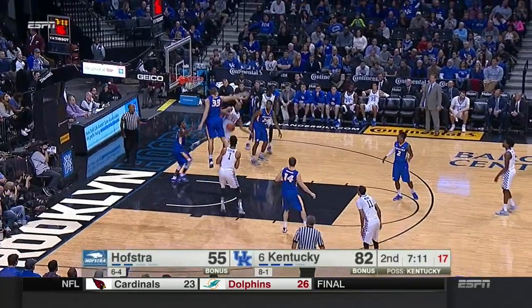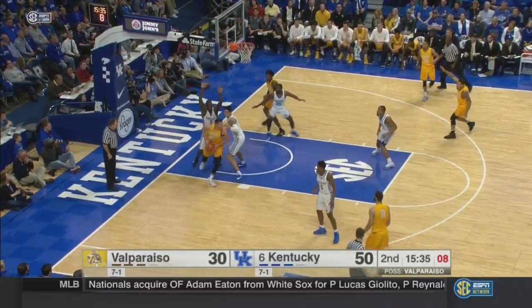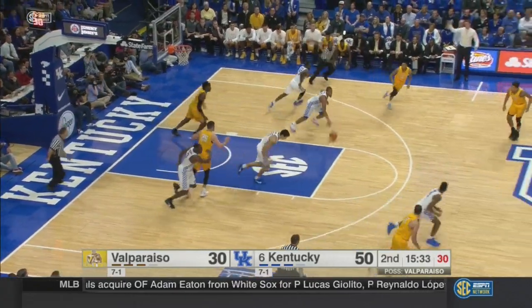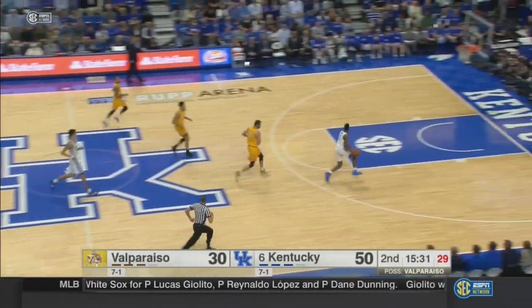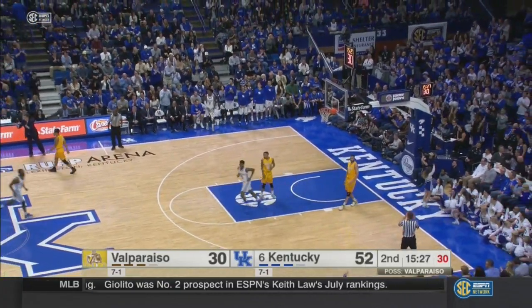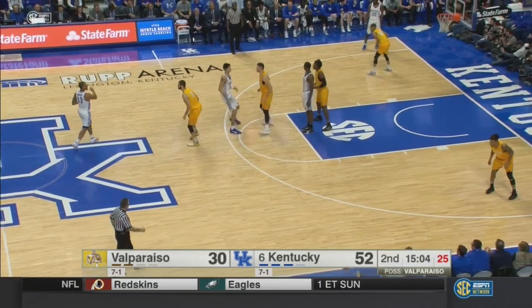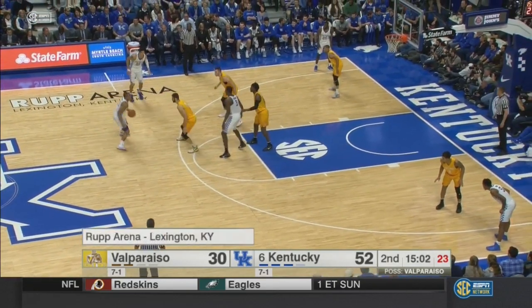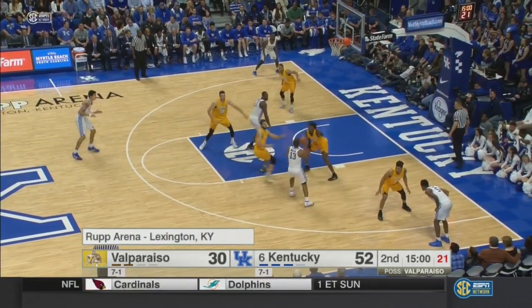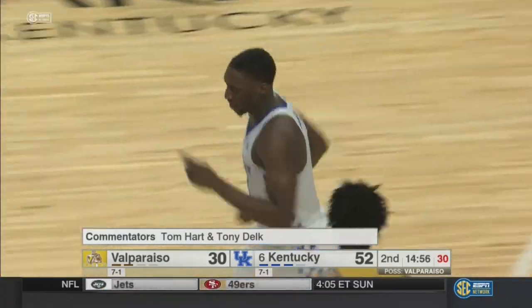Here's Briscoe penetrating the zone, and he finds... They double Peters, and he quickly turns it over to Briscoe. Out front to Monk. Boom! He's very capable, but I think the guys are doing a good job of paying attention to him. But it takes a team effort when you have a scorer like Alec Peters down low.